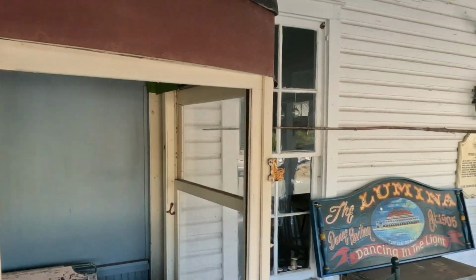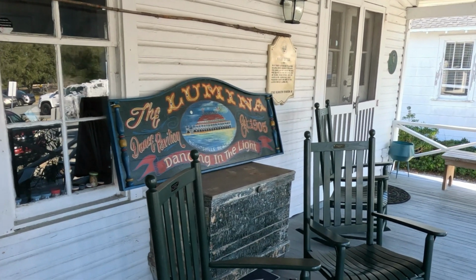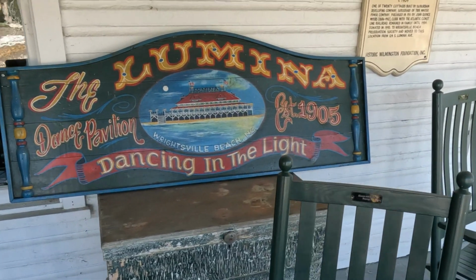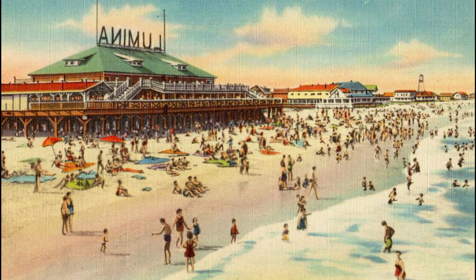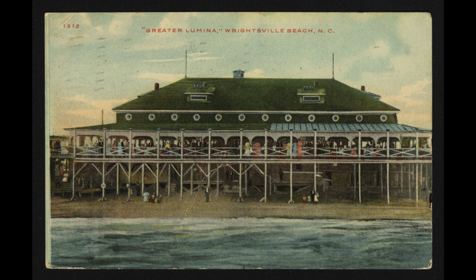There used to be an entertainment venue called the Lumina that had games, food, a dance floor, built in 1905 right at the beach. It was called Lumina because it had 6,000 exterior lights on it. You think about that. That must have been quite a sight back then. With fewer buildings, you would have probably seen this from quite a distance. I bet it was very impressive. Unfortunately, the building was torn down in 1973 to make room for condominiums.